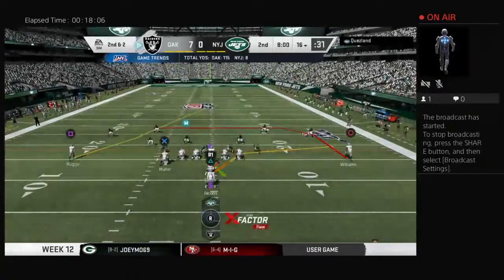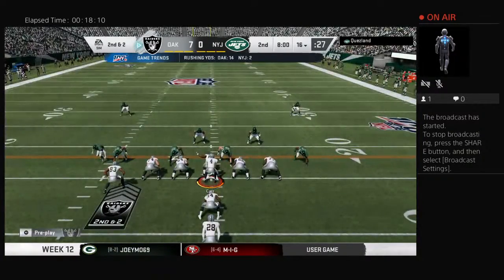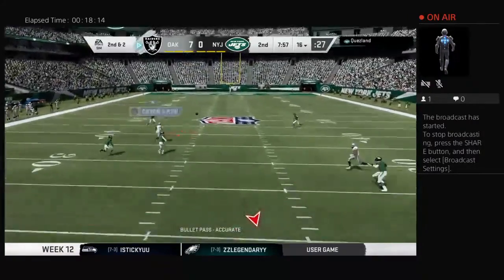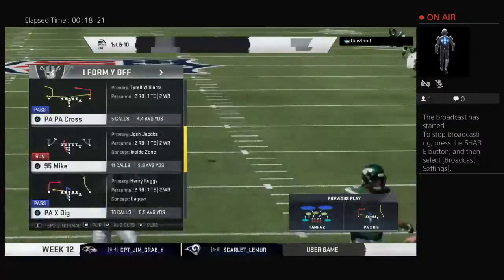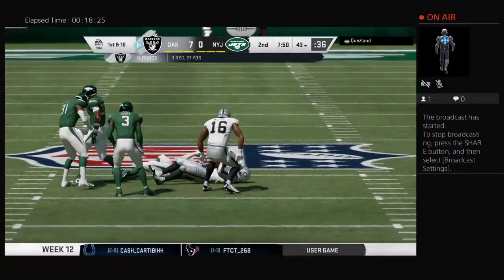Facing a 2nd and 2 after that last catch, good for 8 yards. Throwing now is Carr. Going down the middle, and it's complete. And they're going to get this beyond the 40 before he's taken down. 27 yards there, a 1st down.